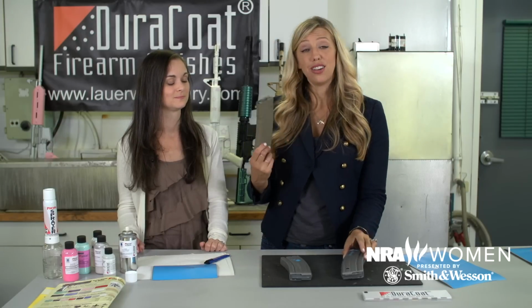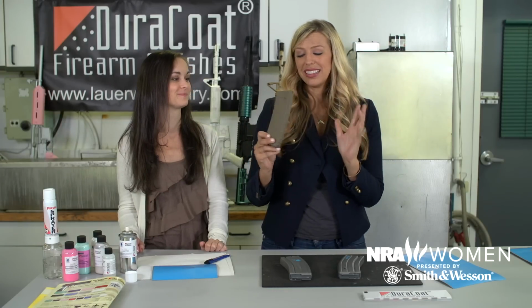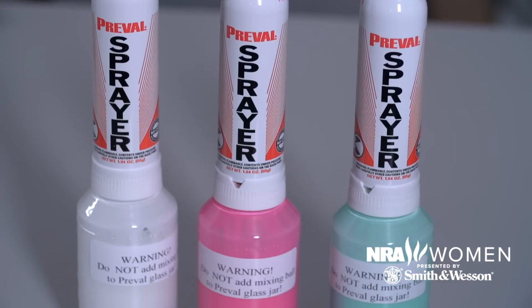Ta-da! Of course, we've got these metal mags, right? But I really also like these polymer mags from, say, Magpul or one of the other manufacturers. But I can't say that I love this color. So I personally prefer something a little more feminine, and we've got something cool in store for this one.